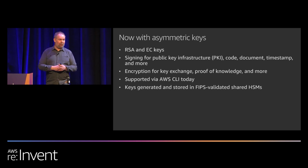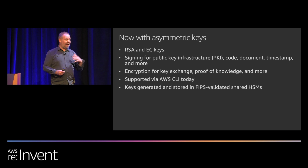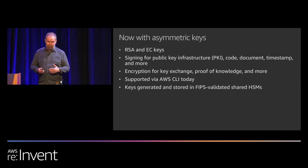With asymmetric keys, you can now generate public-private key pairs within KMS that can stay in the service or can be exported. RSA and elliptic curve keys, and the API now supports sign and verify as well, for example. So much more flexibility for you to use these things within your own applications, use them for code signing and many other purposes now as well, fully supported by the command line tools. Again, all of these keys are generated and are stored in our FIPS 142 HSMs, the same ones for the KMS service.